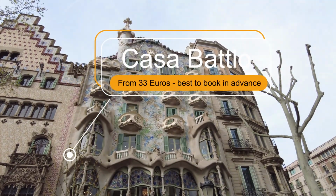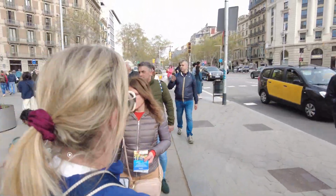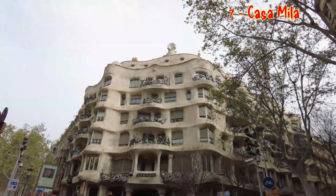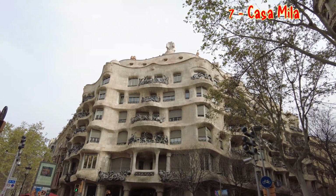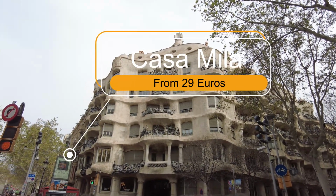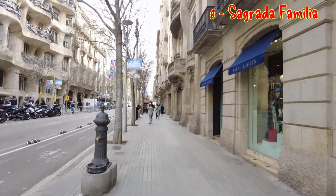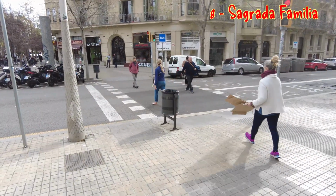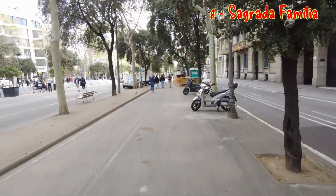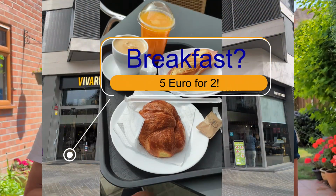Continue walking up Passeig de Gracia to our next stop, Casa Mila, which is on the right-hand side of the road. Another of Gaudi's creations, this costs from €29 to enter. You're going to turn right here and head down Carrer de Provenza towards arguably Gaudi's most famous creation, Sagrada Familia. This walk is about 20 minutes and offers more opportunities to make a pit stop away from the crowds and prices of the tourist spots.